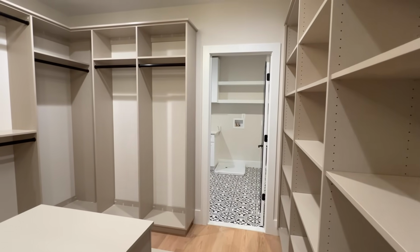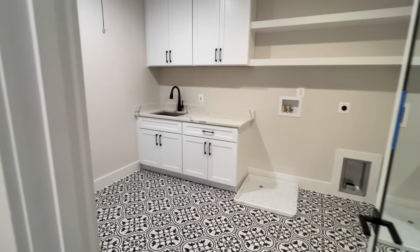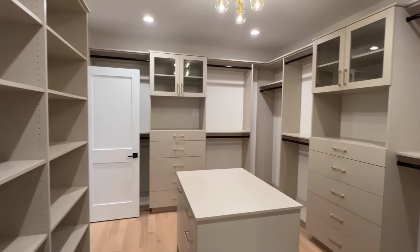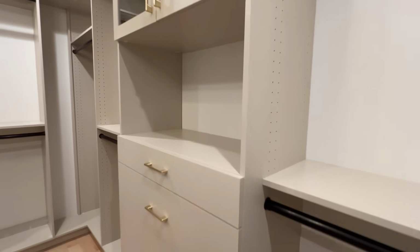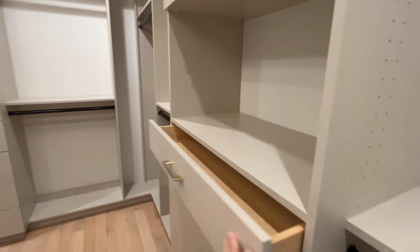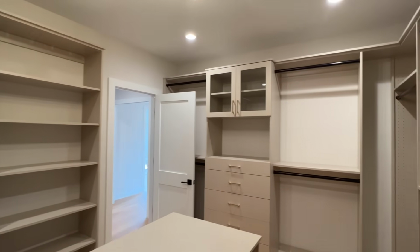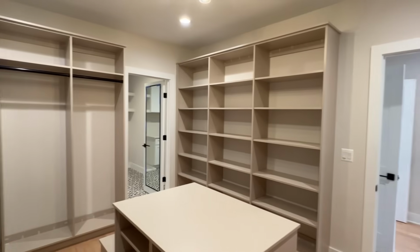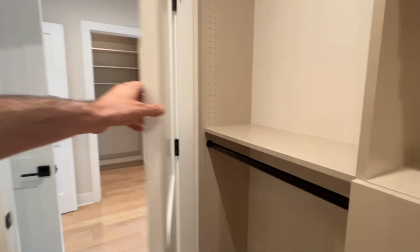So that was the laundry room that we got through from the hallway, right off of the primary suite there. You got plenty of space in here. And then, of course, we have that secondary closet. I could probably fit all of my stuff in that other closet. But I know some of you guys need some more space. We even got a little space back here.